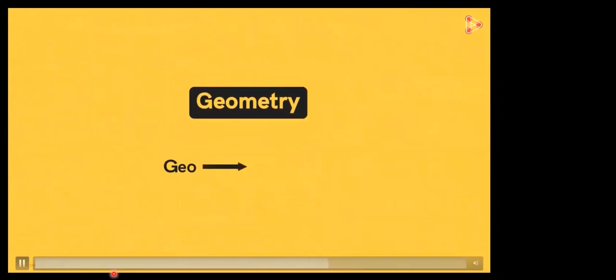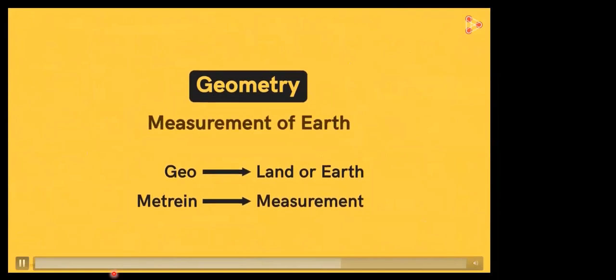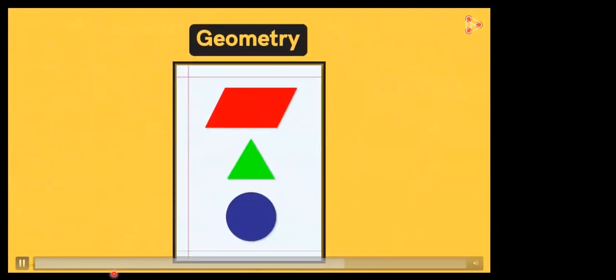The word geometry itself comes from the combination of Greek words geo, meaning land or earth, and metri, meaning measurement. So geometry means the measurement of earth. The geometry we study on paper today was actually conceived as a solution for day-to-day problems in the ancient world. The ancient Egyptians also used geometry in construction, designing granaries, and making the pyramids.